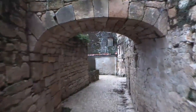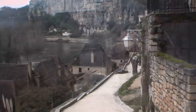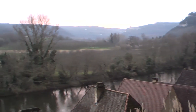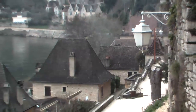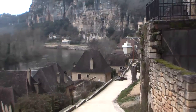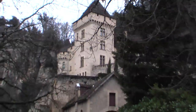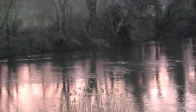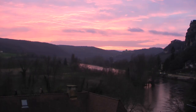And while we were up at this lofty vantage point, we enjoyed the view looking out across the Dordogne Valley as the sun began to sink behind the hills. It gave us quite a view. There's a 20th century neo-Gothic castle at one end of the village. And then we enjoyed the most spectacular sunset of our entire 2-week visit in France.